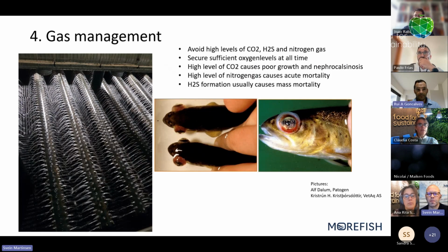The gas management also, you can have high CO2 as the fish is releasing that to the water. And nitrogen gas supersaturation is also very lethal to the fish, the same as H2S. So gas management is, well, it's difficult to measure gas in water, but we have sensoric for that, but there should be better technology for this, and also more efficient systems for degassing the water. And for nitrogen gas and H2S, mass mortality happens within a very limited time, a few minutes from where it starts to where you have a very high level of mortality.